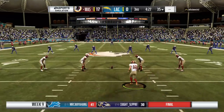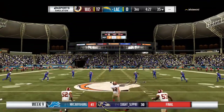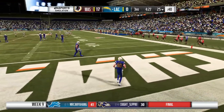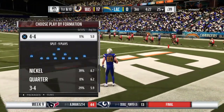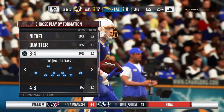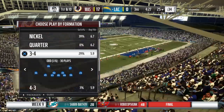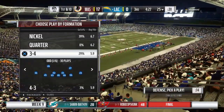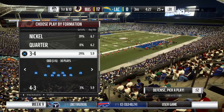Here is the kickoff unit as they run up and send this one away. Now we'll look at the Chargers offense. They get ready for their first possession of the second half. These guys had to punt last time. It has not been a very fruitful game offensively thus far. They haven't even made a trip to the red zone.